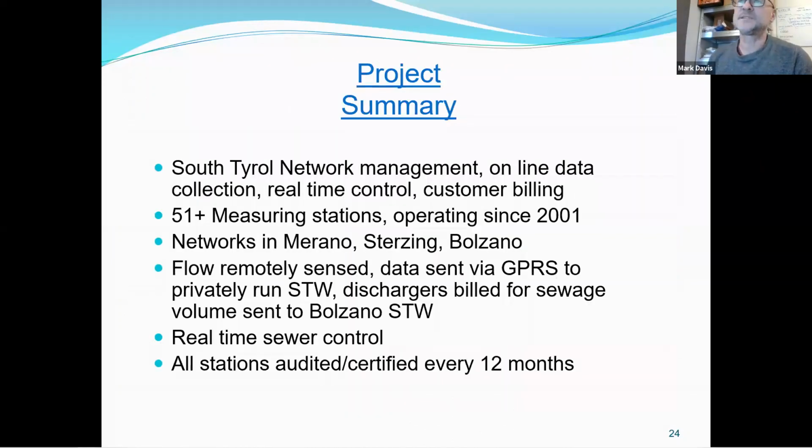So again, operating since 2001, used for real-time control. And again, the controller can select an individual measuring site. There are powered penstocks, control gates on each of these measuring sites, and he can set a maximum flow and leave the system to do a closed loop flow control.